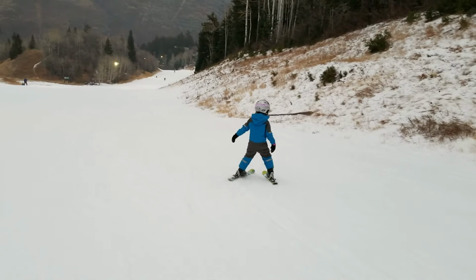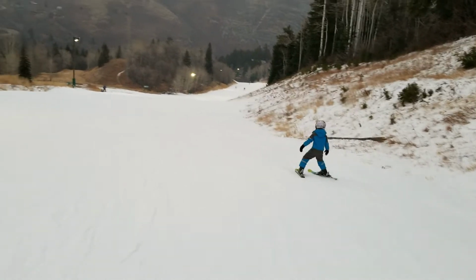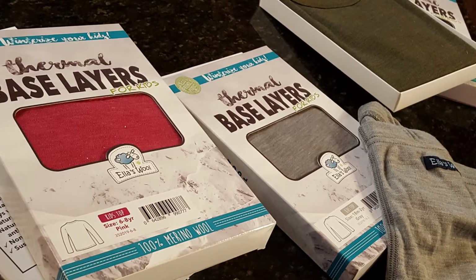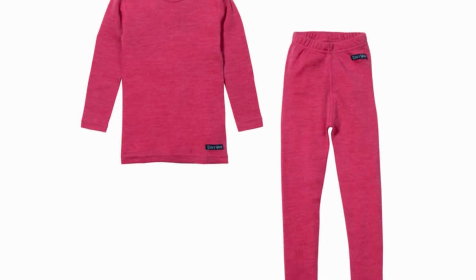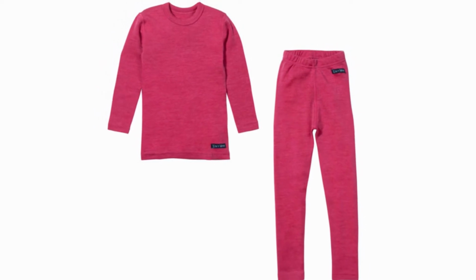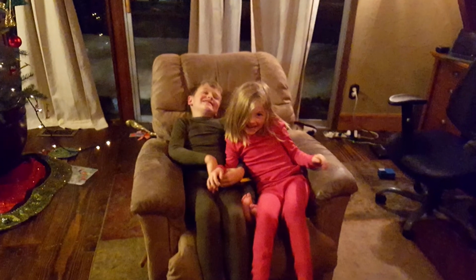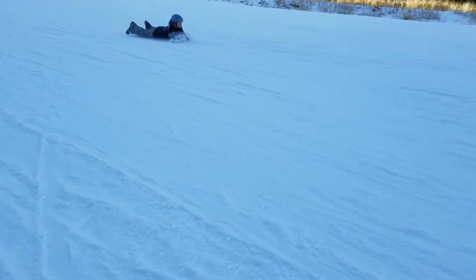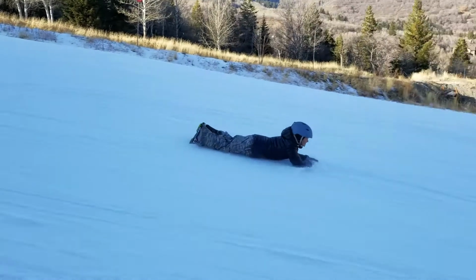Whatever you choose to use as a base layer, whether that's fleece footy pajamas for your toddler or merino wool, fleece, or polyester for your older child or yourself, just make sure the fabric of your base layers is not cotton. Once cotton gets wet, it gets cold, unlike merino wool or fleece or polyester fabrics. Those are designed to retain your body heat even when they're wet.